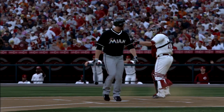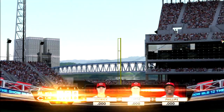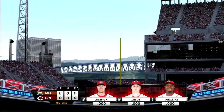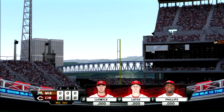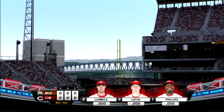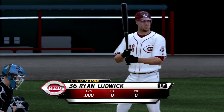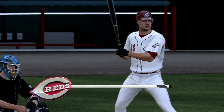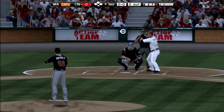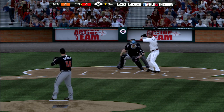Struck him out, so he makes quick work of him here. 3 straight strikeouts, and the side is retired. Make it 9 straight here to start the ball game. We'll move on to the bottom of inning number 3, and we are tied 0-0. Ryan Ludwig will be the batter. And here's the first pitch.